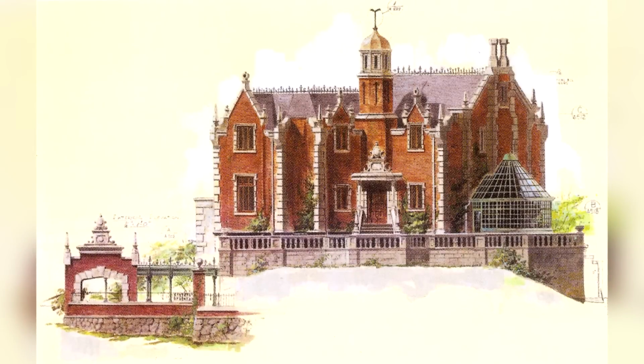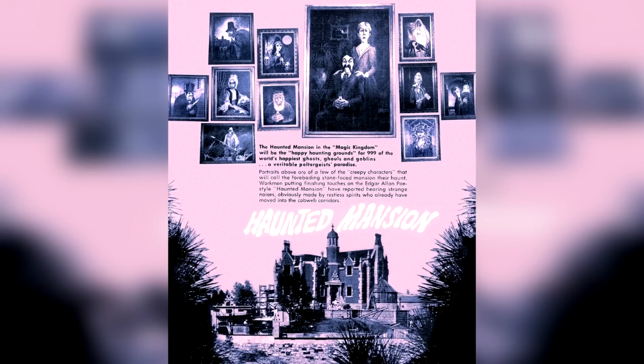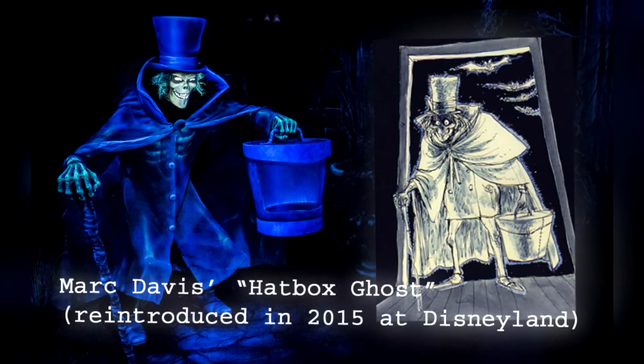For example, Claude Coats got the opportunity to redesign its facade with more of a gothic style that better matched his first half of the ride, and Mark Davis was able to use some of his extra changing portraits in the form of a new scene where they follow you with their eyes. So don't lose hope. Disney does have a tendency of reintroducing abandoned ideas, and they've done so recently. Who really knows what could be coming back to the ride over the next decade?